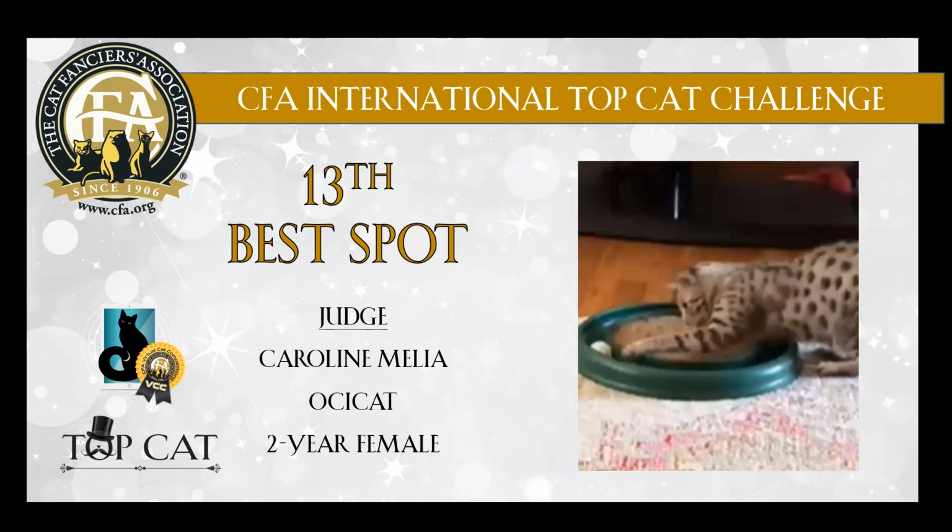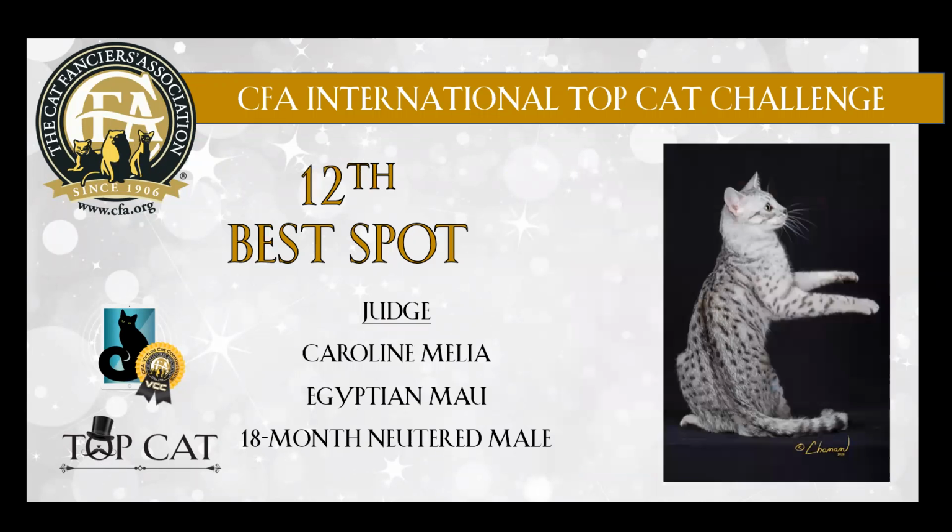13th Best Cat is this Aussie cat female. She has wonderful contrast. You can see she's got those nice thumbprint spots all up and down her torso, and it was a video, but you can see the proper bands on the tail, and she's just having a great time with that toy.